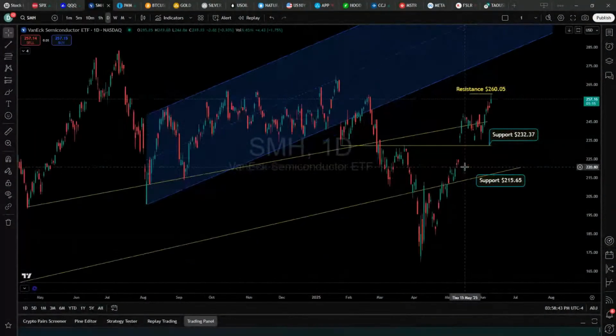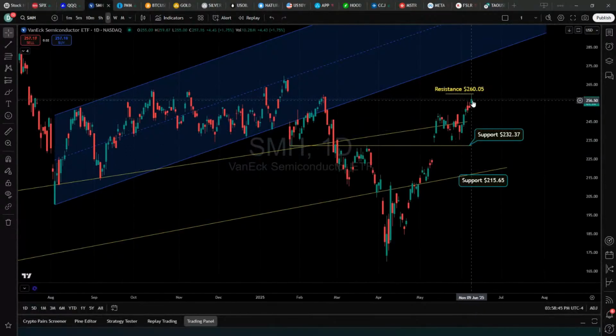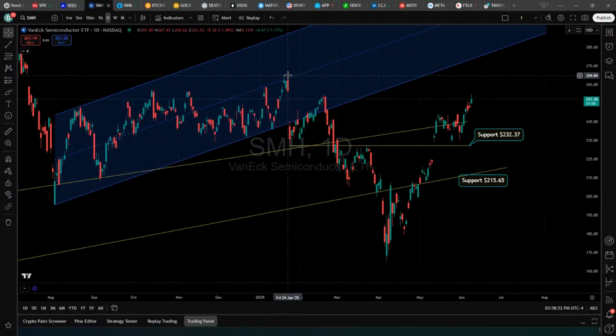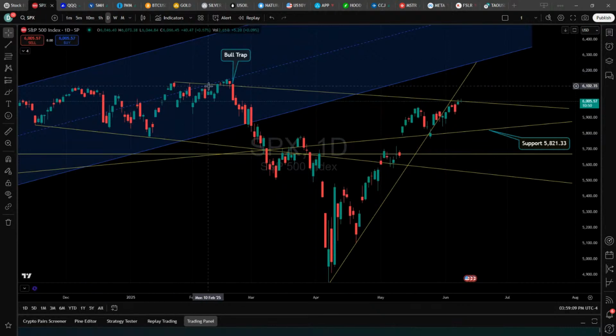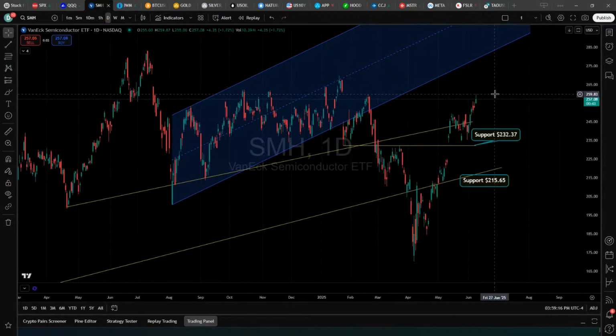So back into the SMH, where is this going to stop? And you can see here, we tagged resistance today. So we're going to go ahead and take that off. So right now, the next major area of resistance is going to be this pivot high, and really followed by this inclining parallel channel. Now, if we start pushing up on this up to this inclining parallel channel, we're going to be talking about new highs on the SMH. So it is a possibility. Will we sweep those highs on the SMH like we did here on the S&P 500? We'll come to see that in the future, but all in all, amazing push on the SMH.